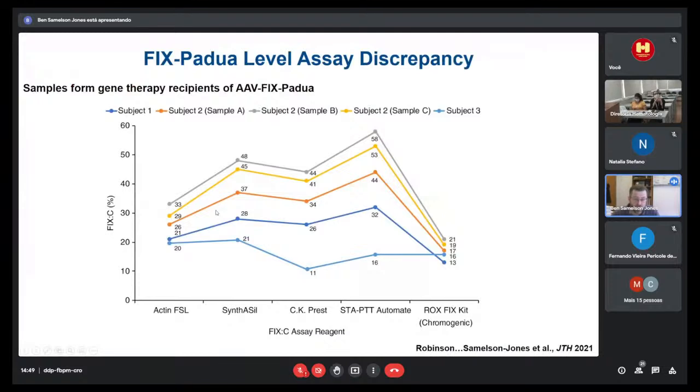And we have recently shown that the measured Factor IX activity with Factor IX Padua has notable variation between different 1-stage assays, which stresses the challenges of comparing the results between studies. What's shown here are samples from gene therapy recipients expressing Factor IX Padua measured with 4 different 1-stage or chromogenic assays. And we saw a similar pattern between these reagents using recombinant Factor IX Padua.